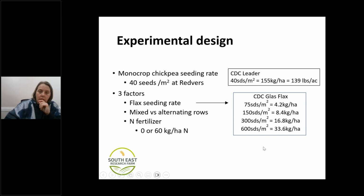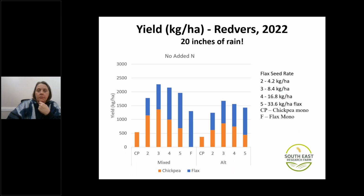So we used CDC Glass flax and CDC Leader. The rates, at least for the kg per hectare, varied over the years depending on the seed lot we were using, but the ranges were 75, 150, 300, and 600 seeds per square meter, which we were trying to achieve over the years and trying to standardize between years with different seed lots.